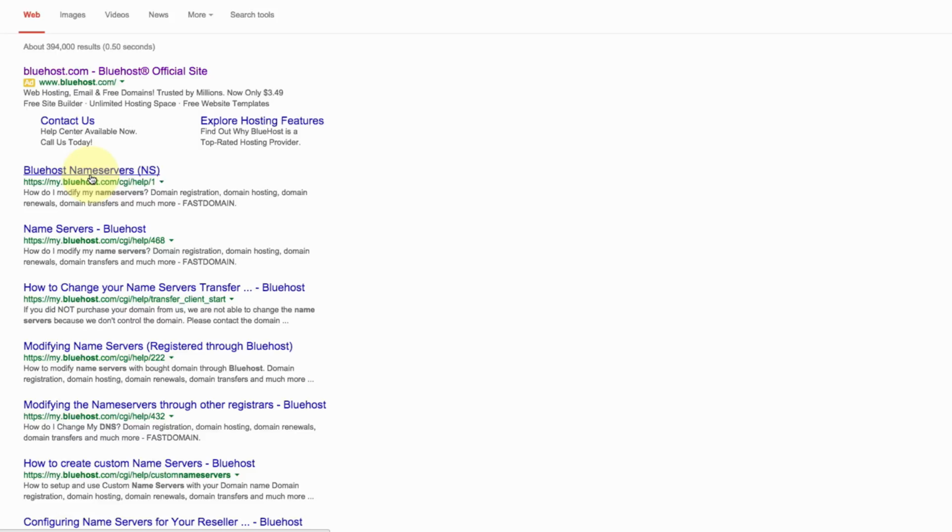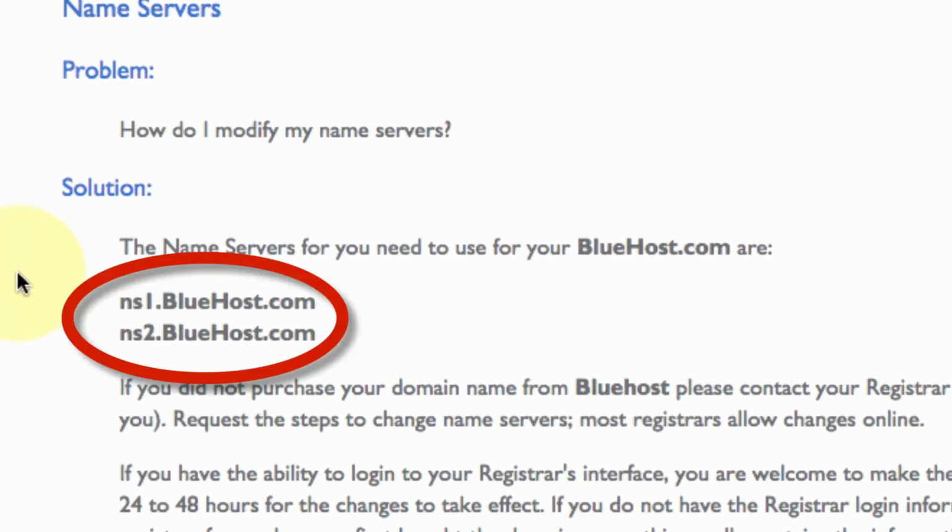And name servers are one number. It never changes. It's not like for every new domain you're going to be using a new name server. Name servers don't change. So Bluehost has fixed name servers. So I'm just going to click on the second result here. And here it tells me the name servers you need to use for Bluehost are ns1.bluehost.com and ns2.bluehost.com.